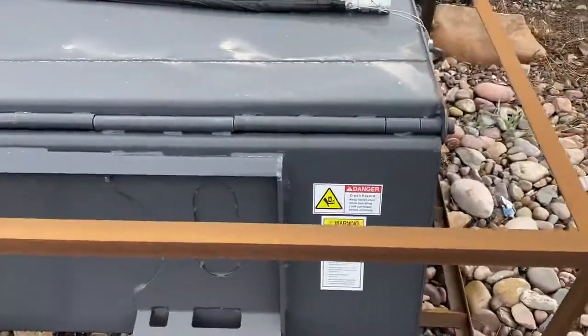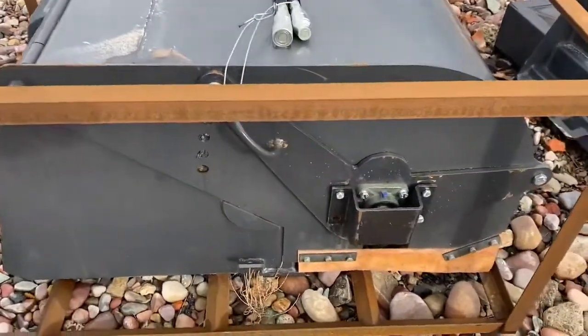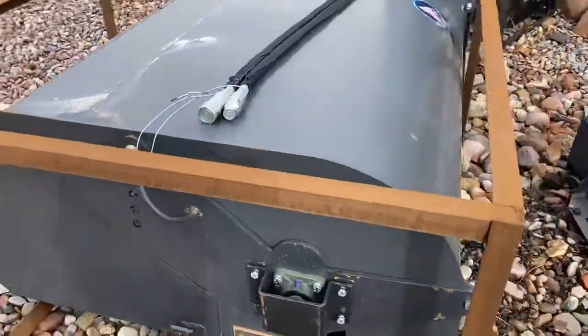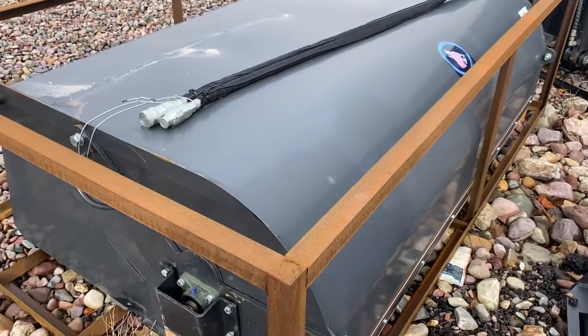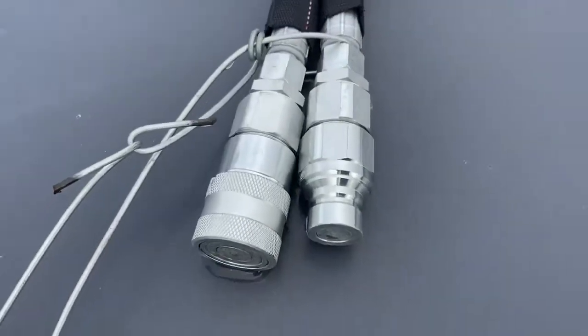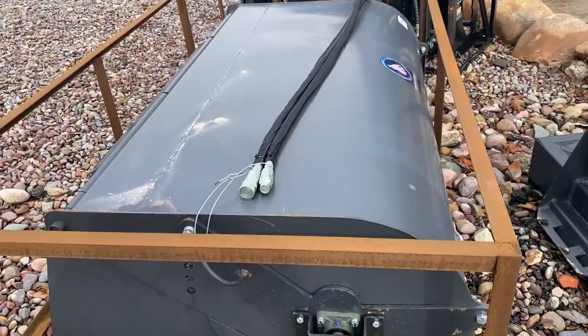I was able to get the camera in and get a still shot of the broom, but no, it looks like it's just a new unused unit. There you go. And it's got the skid steer couplers there. There you go. Lolo, Montana.